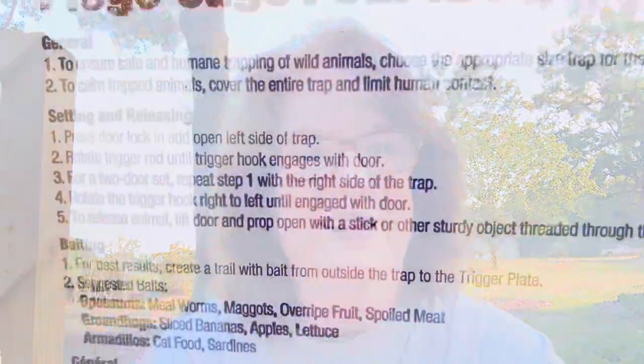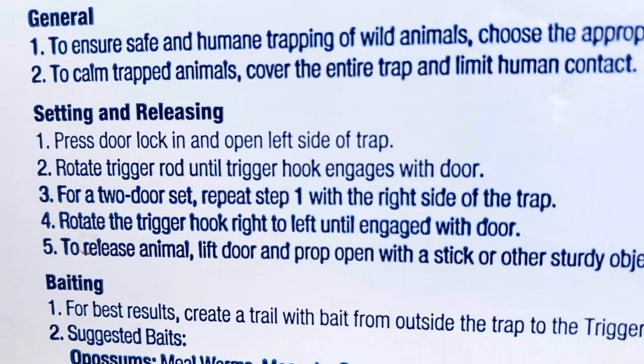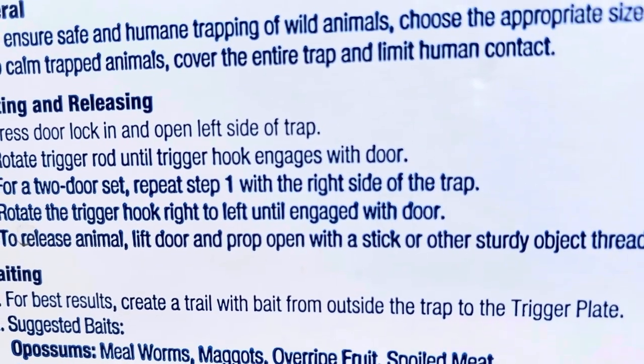And then I went to the second step just to try to figure that out. And that was a little bit hard too. The second step says rotate trigger rod until trigger hook engages with the door.